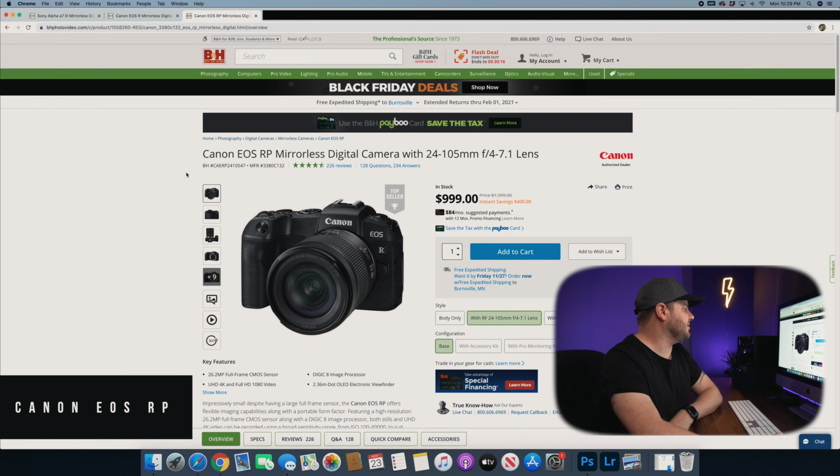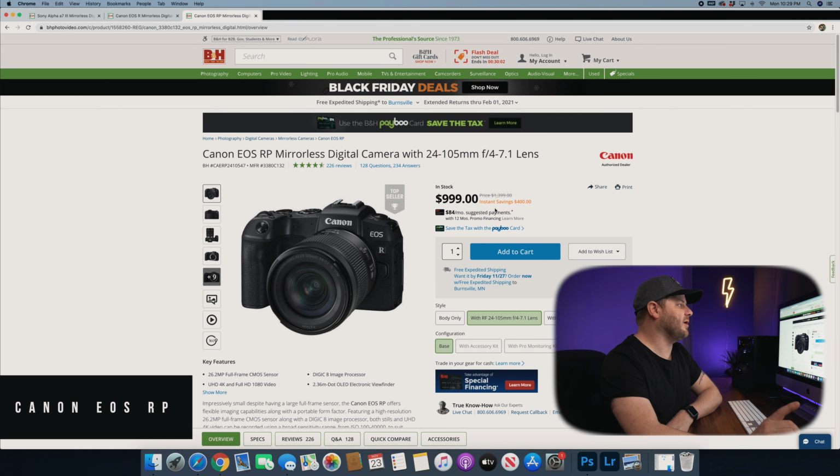And if you want to bring it in a little bit cheaper, the Canon EOS RP is $400 off right now. So this camera comes in at $1,000 with the lens, not just the body, but with the 24-105 lens. It's not the greatest lens by any means, but for $1,000 to get this camera right out of the box, that's a really good deal. And $400 off, like I said, you're not going to find cheaper prices on that unless they're used and beat up. So the Canon EOS RP has a lot of good features.